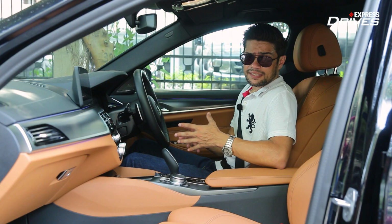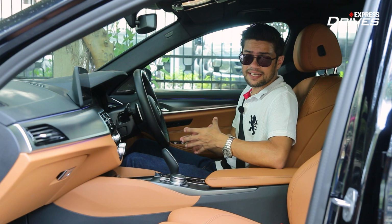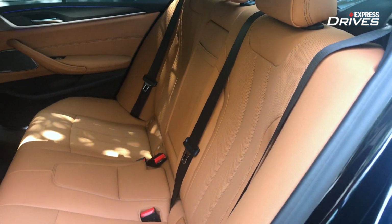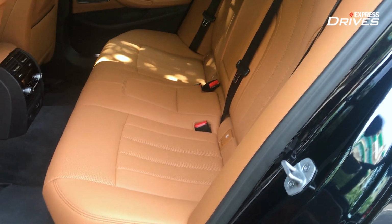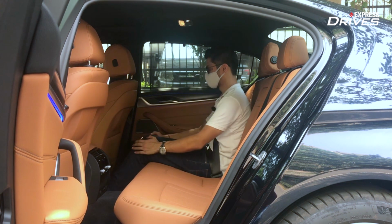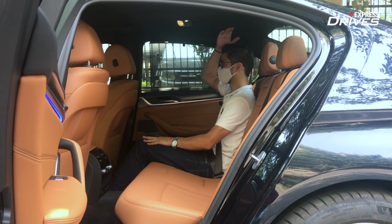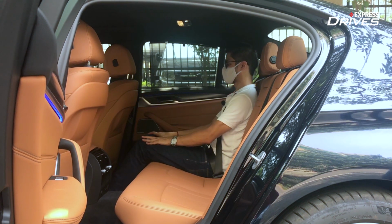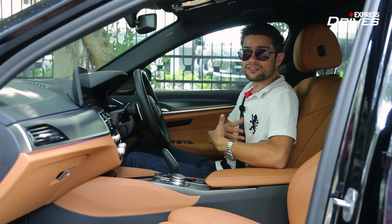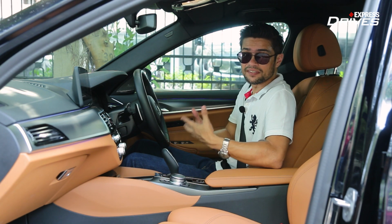Move back to the rear seat, and that again is an area which you will find to be very nice. The seat itself is quite nice, the cushioning is good, and even the under thigh support is quite nice. But that is also an area where you realize that that's one of the slight drawbacks for the 5 Series. Now I say a slight drawback not because there's some flaw with the seat or the space. If you're even looking to be chauffeur driven, the 5 Series fits the bill.